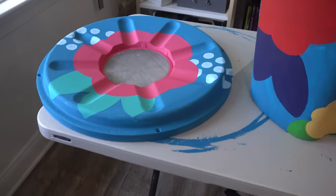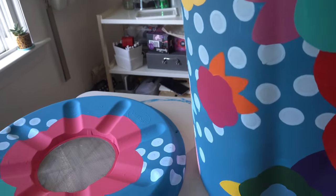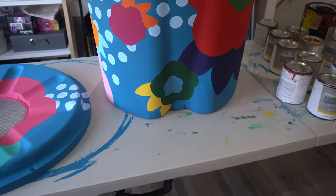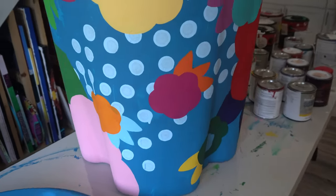I thought I was going to finish the lid yesterday, but I ended up taking like a 2-hour nap in the middle of the day. Sometimes you just gotta listen to what your body needs, but I'm ready and back at it. Got my coffee, so we're gonna jump in.